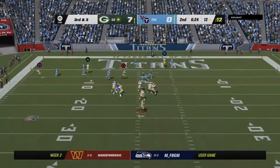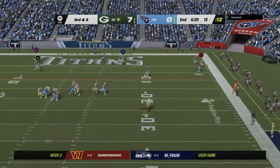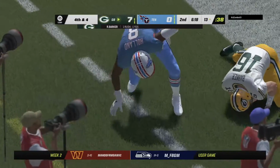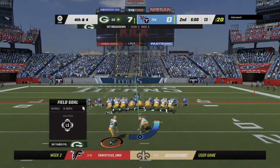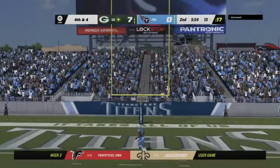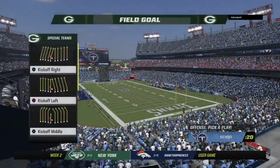On 3rd and short, they'll try and pick it up through the air. Escaping the pressure right. And time finally runs out. He can't get rid of the football, and he's taken down. Now Sam Sloman is on. From the right hash here, should be an easy one. And his kick here is good. And that will extend their lead even further.